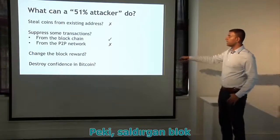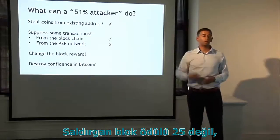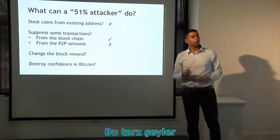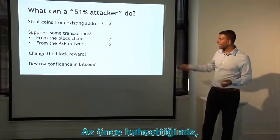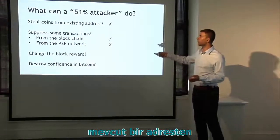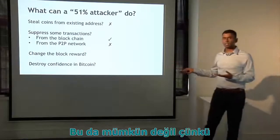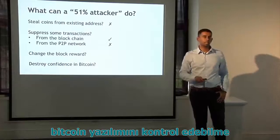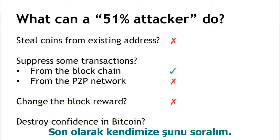Okay, what about this one? Can the attacker change the block reward? Can the attacker start pretending that the block reward is, instead of 25 bitcoins, 100 bitcoins or something like that? Well, this sort of corresponds to changing the rules of the system, and because of reasoning similar to what we applied for stealing bitcoins from an existing address, this is also not possible because the attacker doesn't control the copies of the Bitcoin software that all of the honest nodes are running. So that's also not possible.